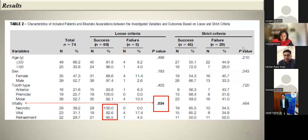Similarly, when they say sealer-based, they have cases where they have placed one gutta-percha versus two gutta-percha versus three gutta-percha. And the authors do not elaborate on which type of teeth they used single cone versus two cones versus three cones. So there is a subset missing, whether this selection of cones was on the basis of tooth type or on the basis of retreatment.